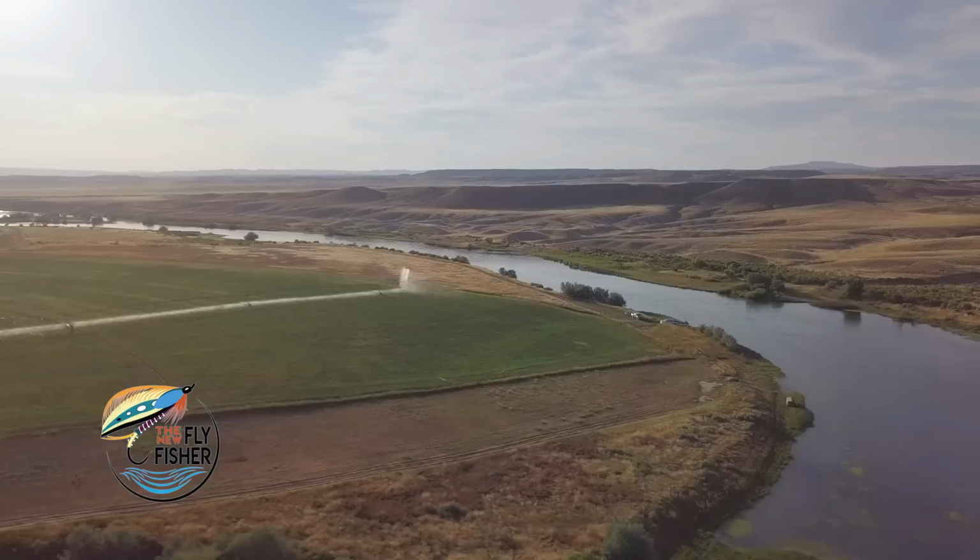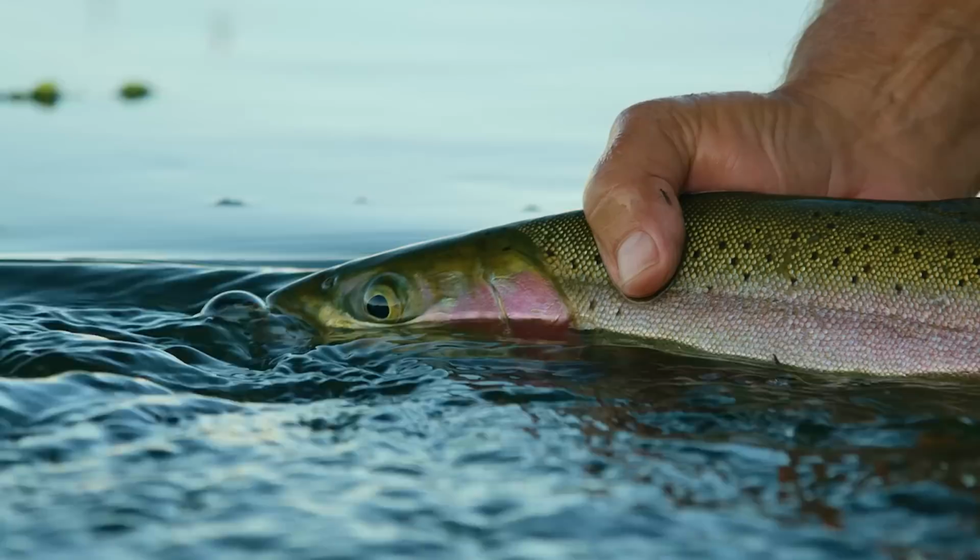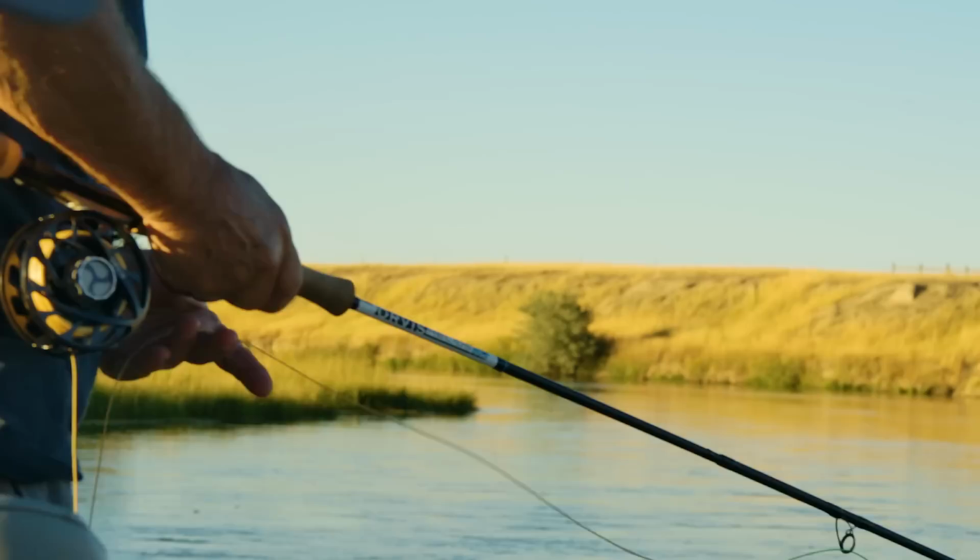Welcome to the North Platte River, a river that runs just over 700 miles and dissects the state of Wyoming. Running right through Casper, Wyoming, the North Platte is famous for its high number of cooperative fish. The North Platte really is the jewel in Wyoming's fly fishing crown.